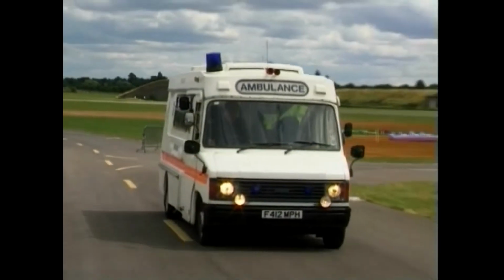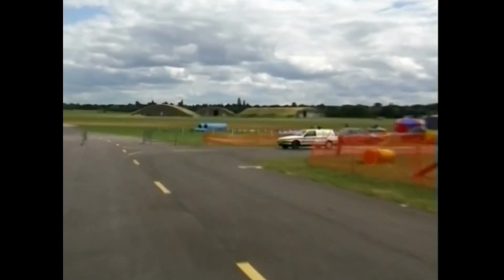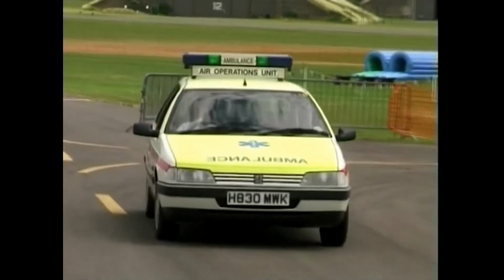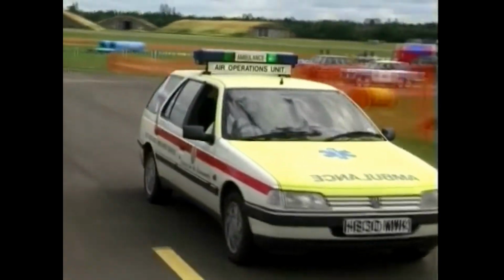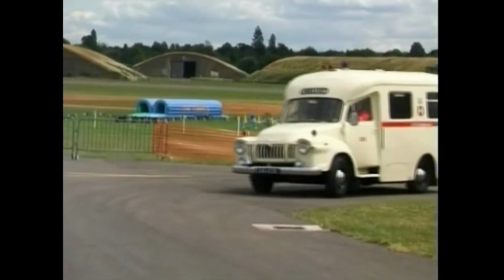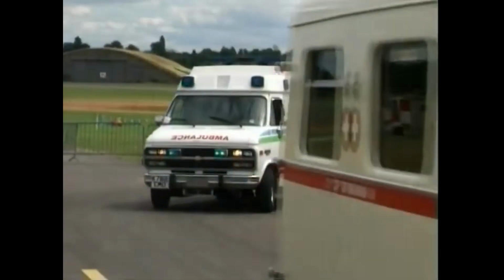Those vehicles that none of us really want to see, but sometimes are very glad to see. Ambulance, fire and rescue vehicles are very important in the present world to the complex traffic systems and other situations that we get ourselves involved in. Now, these aren't present day serving vehicles in the main.